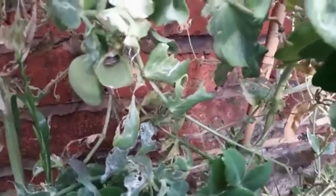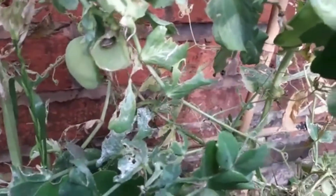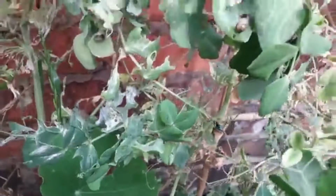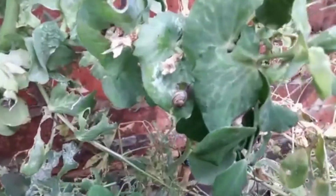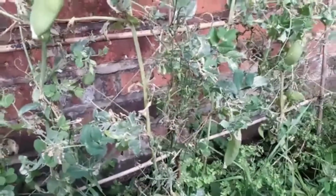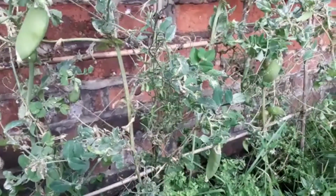I don't know if there are any still out and about. Oh, there's some baby ones right in there. Don't know if you can see that. And yeah, they've just given me, there's another baby one. Oh, so cute. And honestly, watching the snails eat the pea has been more enjoyable for me than eating them myself. So I don't mind that at all.